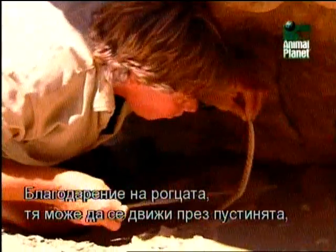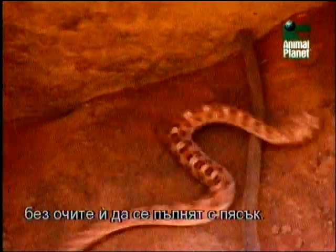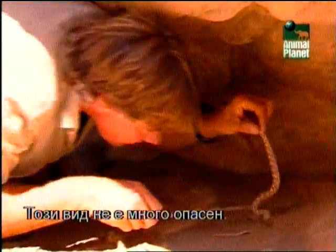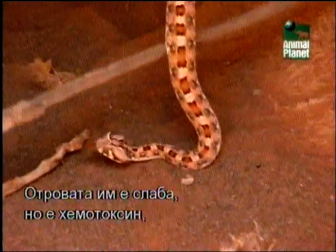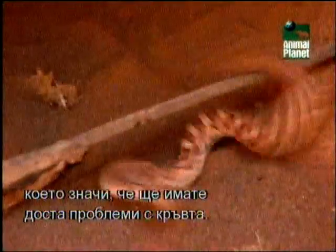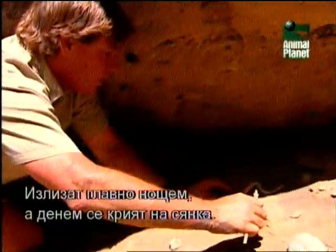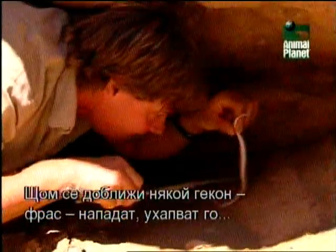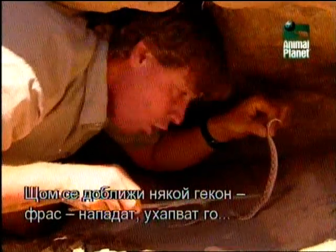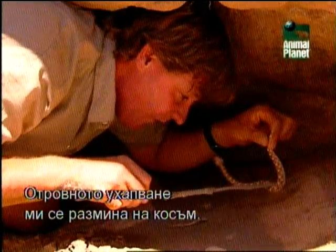Don't worry. You can see why he's got those horns, to help him travel through the sand without getting too much sand in his eyes. Now, they're not an extremely venomous species in that the toxicity is quite low, but it's a hemotoxin. So you're going to have big problems with your blood. The thing is that coloration, predominantly nocturnal, and that's why he's curled up here in the shade, staying nice and cool and just waiting until dark, and as soon as any geckos come cruising along, whack, strike out, hit him with his fang. That was as close as I've ever come to taking a venomous snake bite.